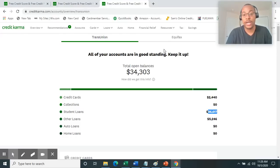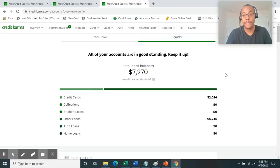Now, let's check out their Equifax report. So just take a quick look at all of these categories, right? $2,400 in credit cards, 0 in collections, 26 in student loans, $5,200 in loans, and nothing else. Now, let's jump over to Equifax really quickly. So on Equifax, one of the biggest things that you notice the difference of between TransUnion and Equifax is this $0 in student loans. Now, Crown Credit Pro was able to get not only old closed off student loans removed, but also active student loans removed as well.